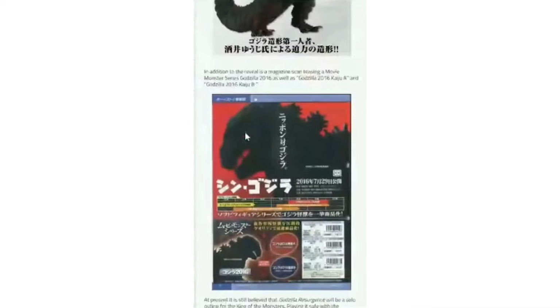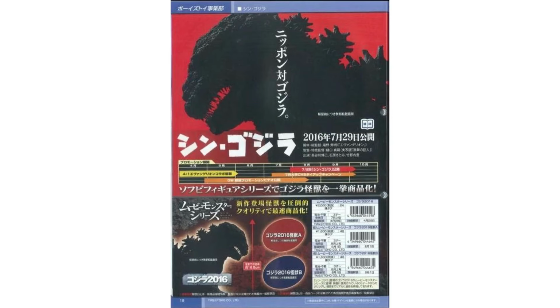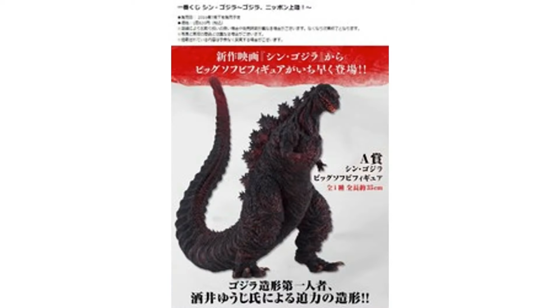All right. So here's a Banpresto figure. We've seen this thing before. Here's a better view of it. Clearly marked Godzilla 2016, assuming it says figure A and figure B. Does that mean he's regenerating? I personally think so. I don't think it means there's another kaiju, and I also don't think it means there's just a different Godzilla position, because the Godzilla we see has some sort of articulation, it appears, so why would they need to make a second?